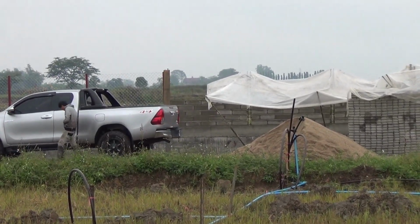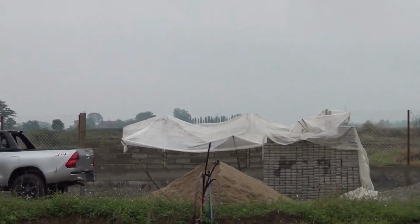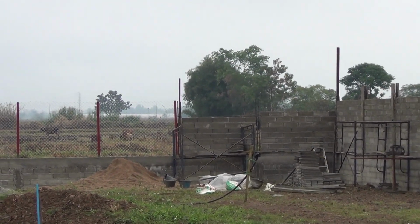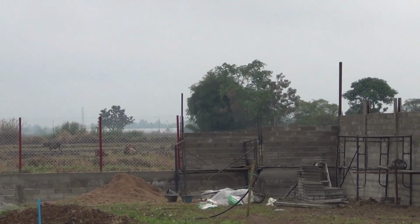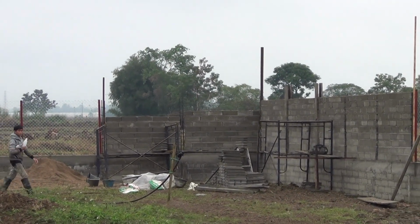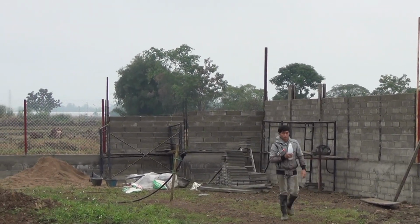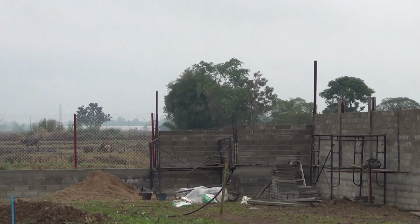Okay, so they've got 1, 2, 3, they got 5 rows over there. And over here, they've got one side down and 2.5 rows to go on the other side. They've already started putting boards to pour in those columns, so that's good. They should be able to knock it out today if the rain just stays at a slow drizzle.